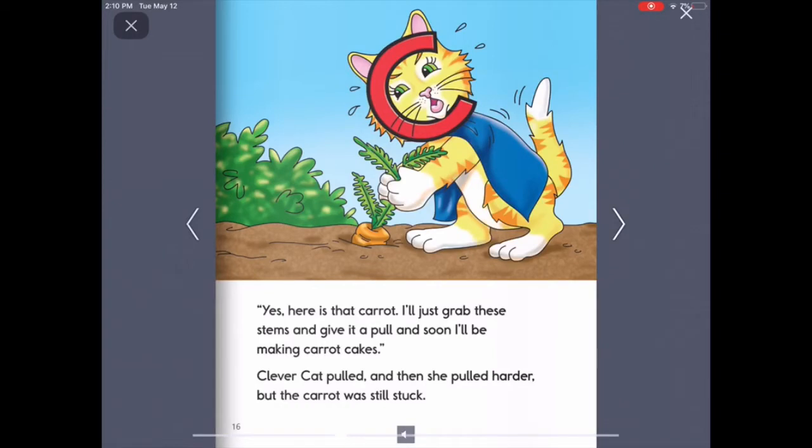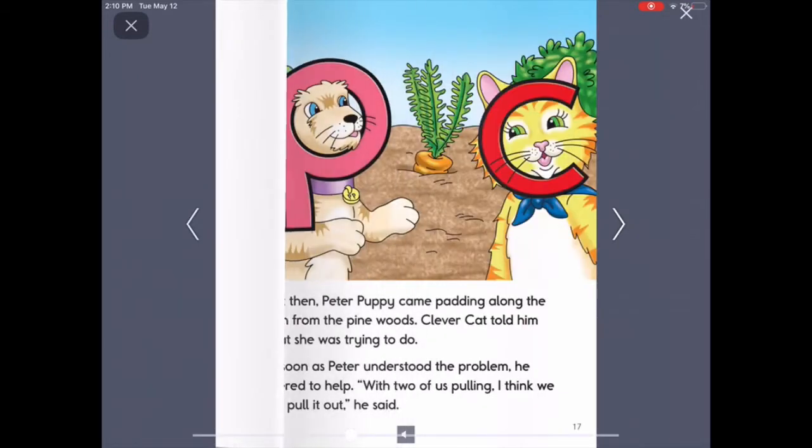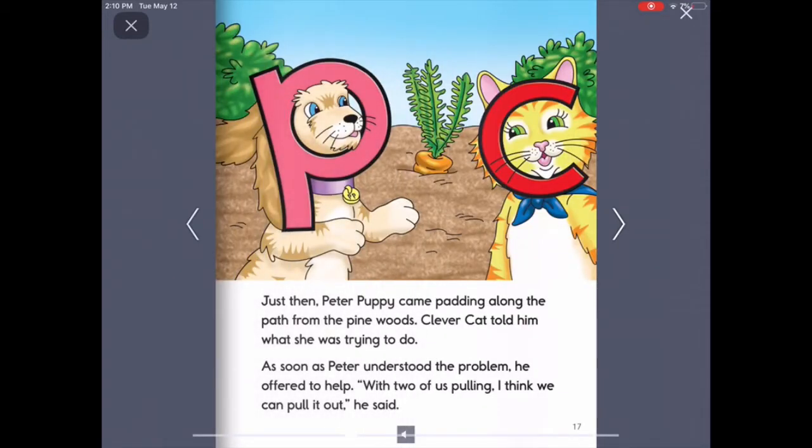Yes, here is that carrot. I'll just grab these stems and give it a pull, and soon I'll be making carrot cakes. Clever Cat pulled, and then she pulled harder, but the carrot was still stuck. Just then, Peter Puppy came paddling along the path from the pine woods.